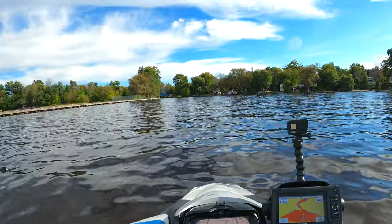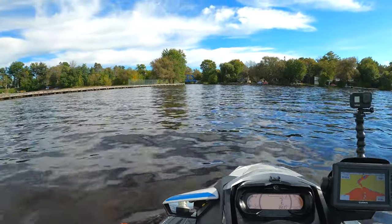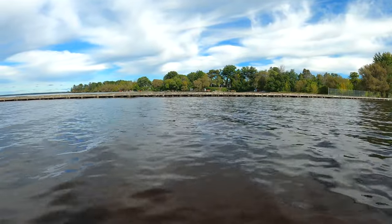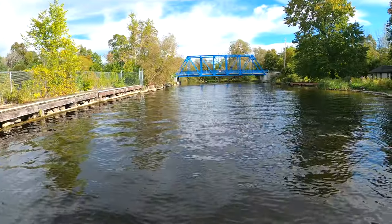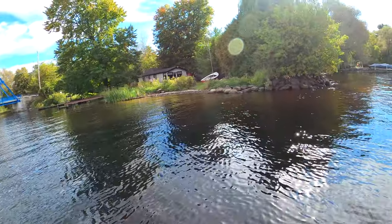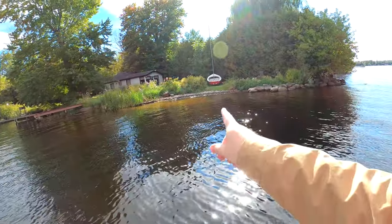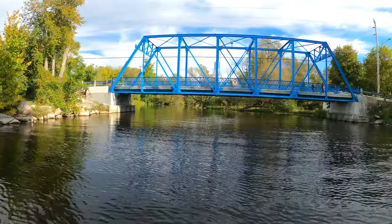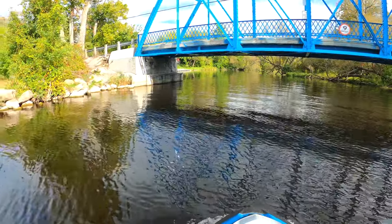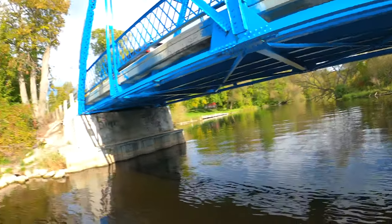Alrighty, we're making our way. Let's see what happens. Looks like an old dock they had here. Shipping, I bet. There's a crane right there. Look at that. Hello, Mr. Crane. Hello. A little bit of nature. No jumping or fishing from bridge. Okay.